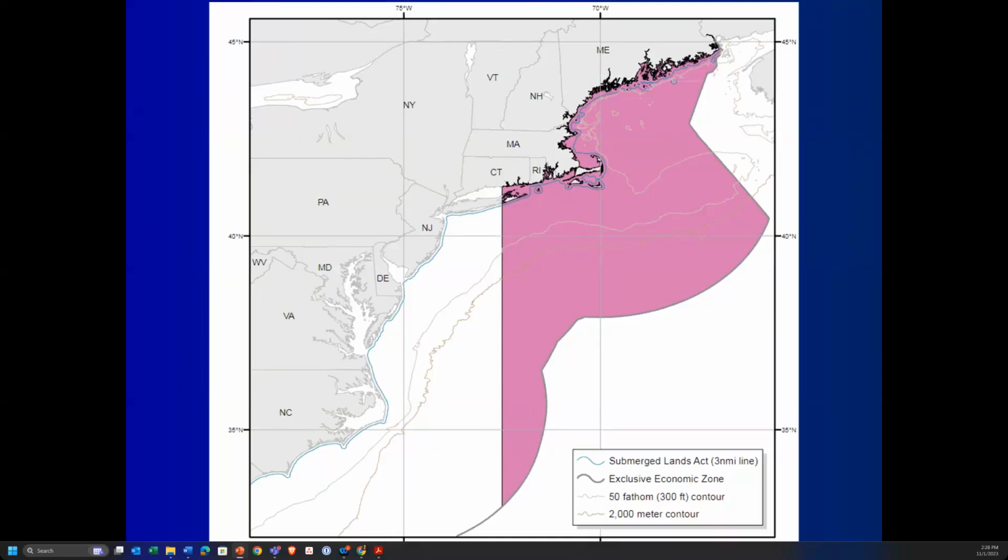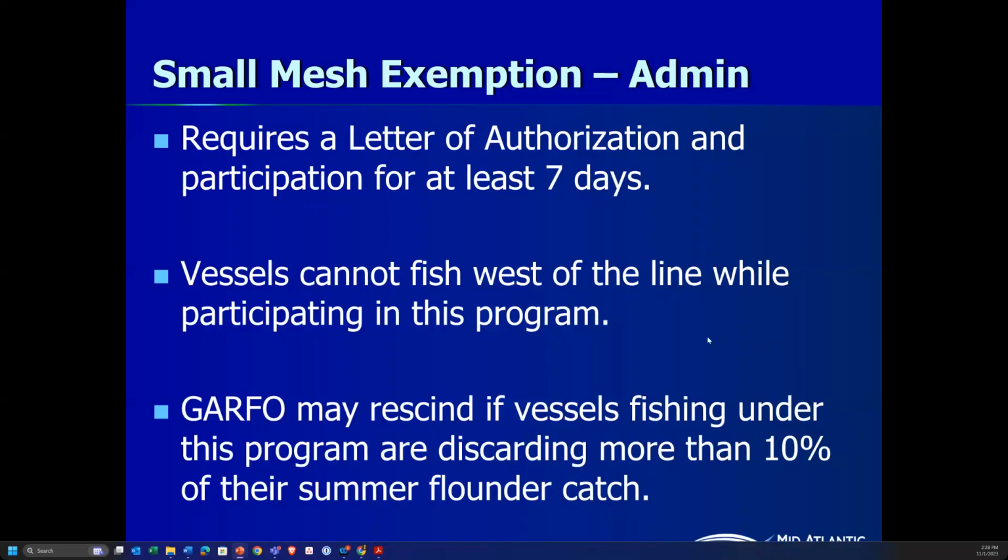Next slide. This is a map, a graphical representation of the line. Next slide. Administratively, participation in the program requires a letter of authorization from GARFO and participation in the program for at least 7 days. Vessels enrolled in the program cannot fish west of the line while they are participating in it. GARFO may rescind the permits if the vessels fishing under this program are discarding more than 10% of their summer flounder catch.